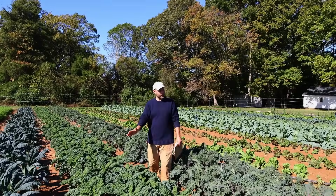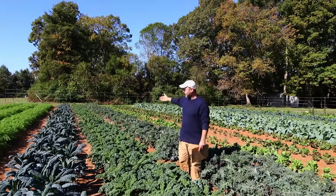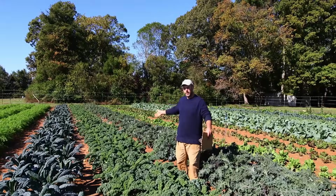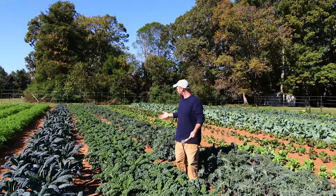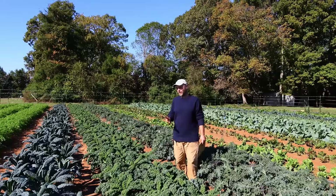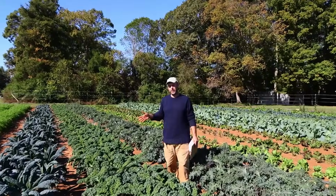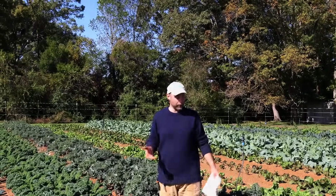This whole patch, let's see, I don't know. We've started picking this patch. We've been inching our way in, so I'm standing in a section that has not yet been touched. We've already had 3 harvests from this block. We've sold roughly 150 bunches so far, and I would think we'd have another 150, if not 200 to 300 bunches left to pick until this crop is done sometime in the winter or into next year. Doing really well.